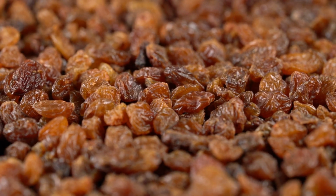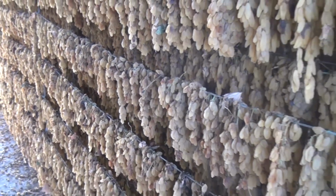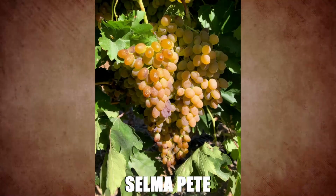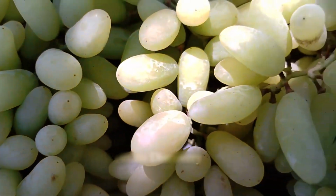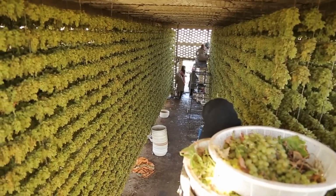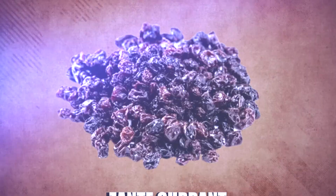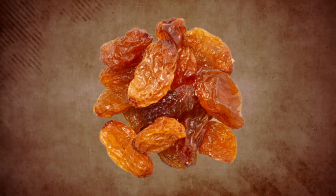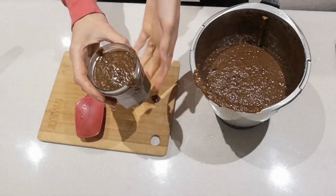Raisins are dried grapes from the Vitis vinifera natural seedless type, which are commonly sun-dried on trays or left to dry on the vine. The Thompson seedless grape and newer varieties, such as Selma Pete, Fiesta, and Dio Vine, are examples of natural sun-dried seedless raisins. California golden seedless and California dip seedless raisins are mechanically dried and processed. Other types of raisins include Zante Currant, Muscat, Manuka, Sultana, and other seedless varieties. Raisins can also be processed further to make raisin paste and raisin juice concentrate.